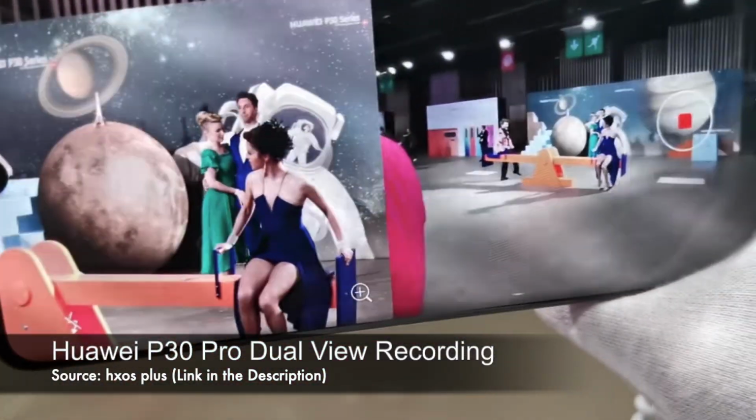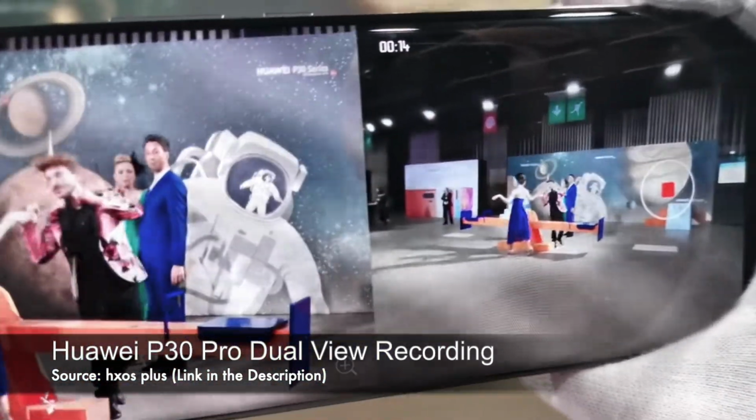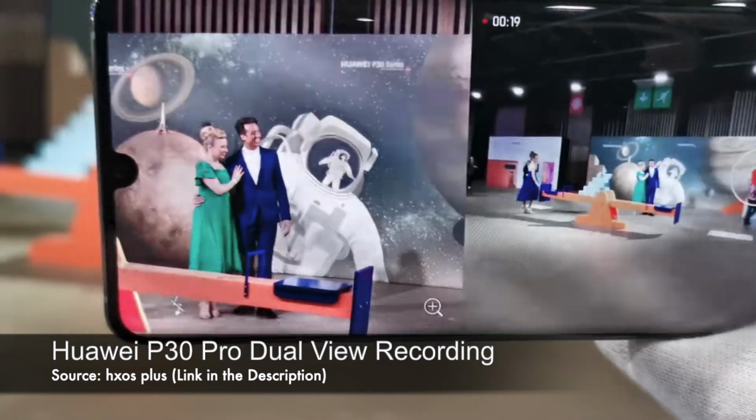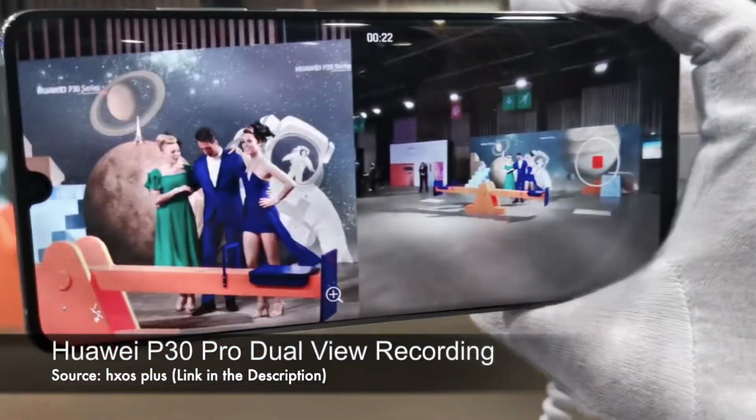There's this cool fascinating feature called the Huawei dual view mode. Check it out. This is the close-up on the left, and right you have the wide. So it's using 2 lenses on the back side. Yes, because there are 4 lenses on the back.